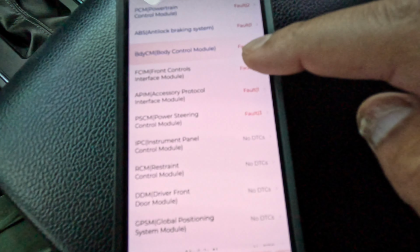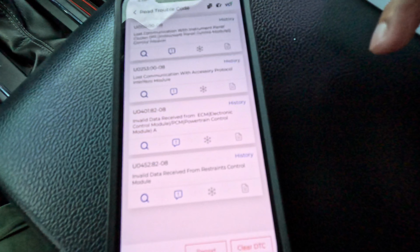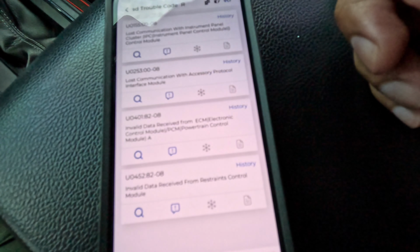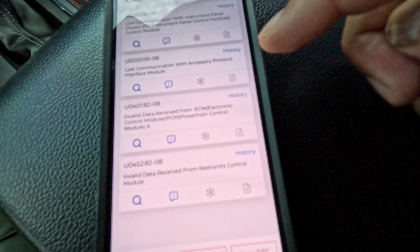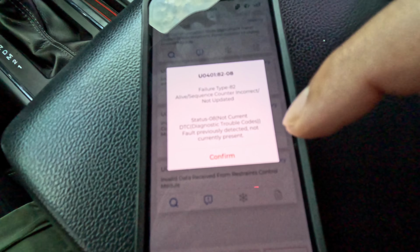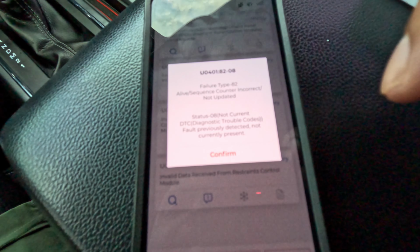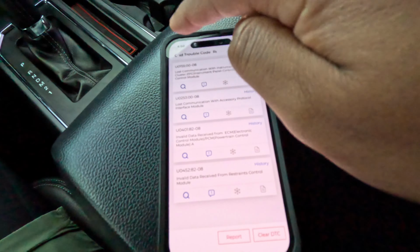Let's look at this one, the FCIM, front control interface module. Lost communication with instrument cluster. Lost communication with accessory protocol. I don't know what any of this means. Let's see if we click something. Failure status not current. Fault previously detected, not current. Not sure what that means. So I'm not sure what some of this stuff means.